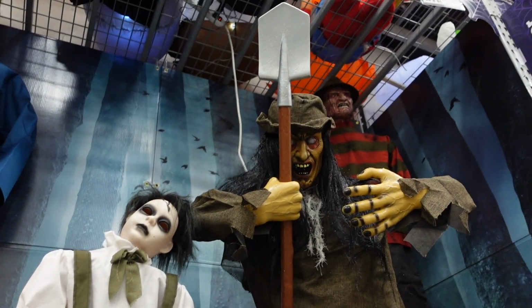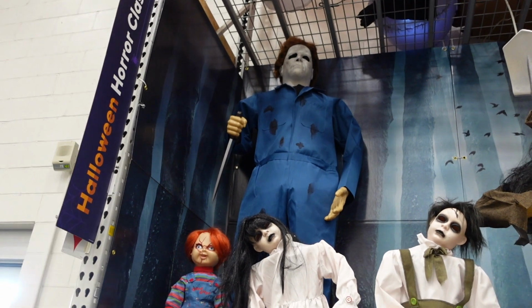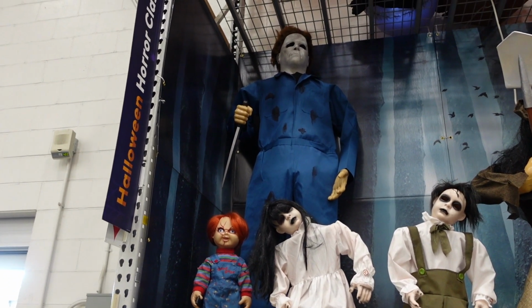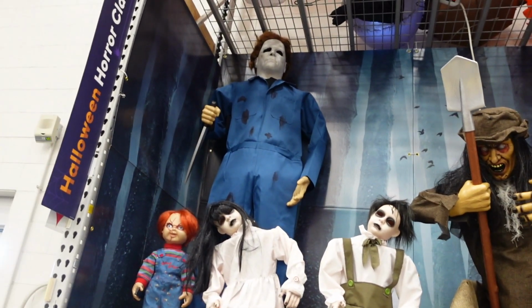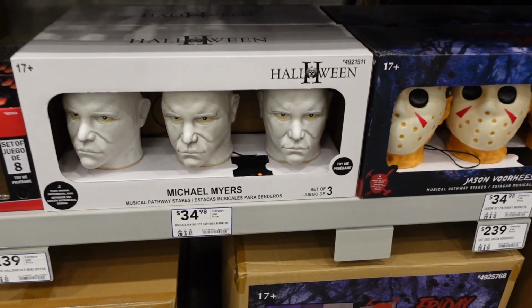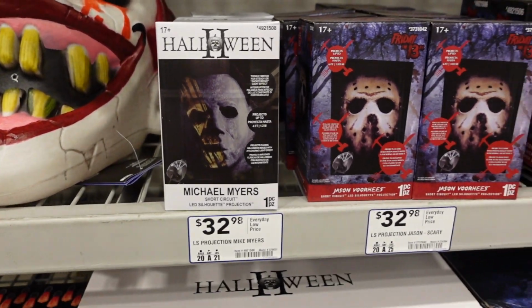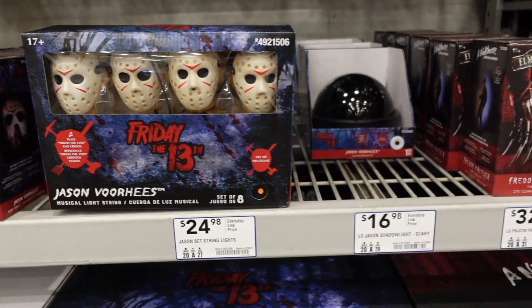Oh, this Gravedigger guy. He's creepy too. Oh my goodness. It's Michael Myers up there. He's really tall and really scary. And Freddy Krueger too, but I don't know that it's nearly as creepy as Mike Myers. That's really creepy. Speaking of Mike Myers, they have heads of him over here. Oh my goodness, some of these things are just Jason. Oh gosh, Freddy Krueger.